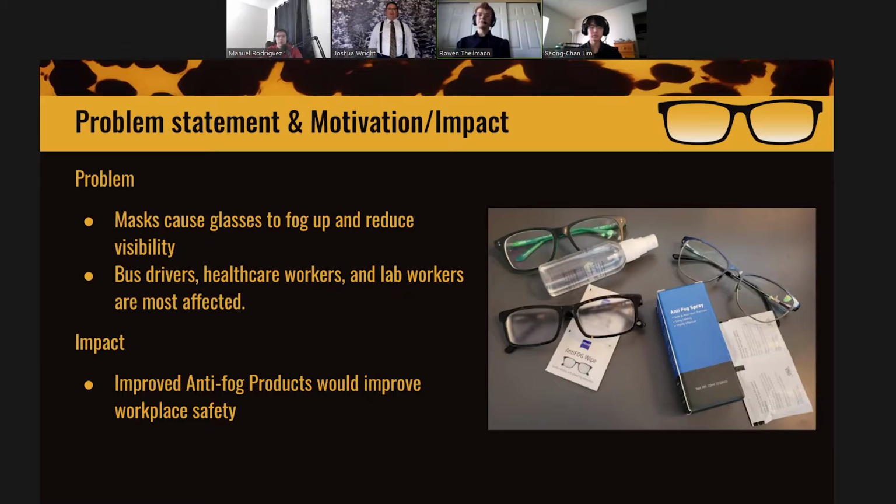When wearing masks, our glasses tend to fog up, and this can reduce visibility quite a bit. This can generally be a problem in colder or more humid climates as well. And we've seen in professions like bus drivers or healthcare workers or lab workers that they're often affected by this, and it can even be dangerous in some circumstances. So with our project, we wanted to improve commercial anti-fog products and as a result, improve workplace safety.